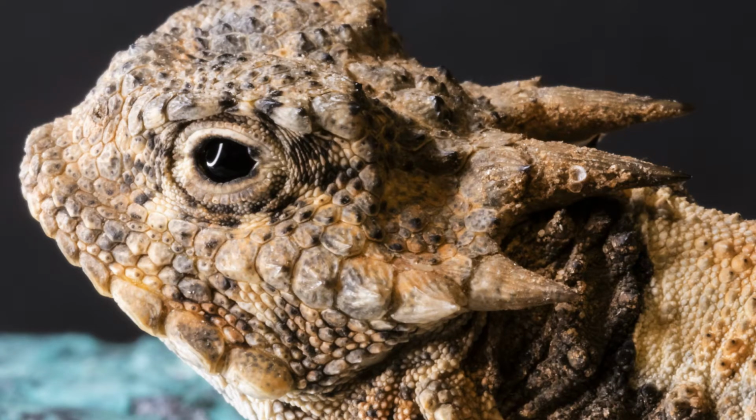Number 3. The Greater Short-horned Lizard. The Greater Short-horned Lizard is commonly known as the Horny Toad, but it's not a toad, and its spiky appearance is probably the least interesting thing about it.